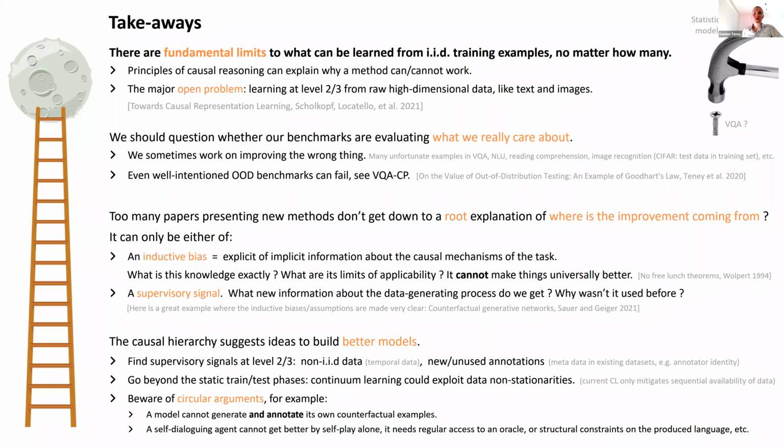For building better models, causal reasoning doesn't tell you how to build better models, but it can point in directions. At least it can tell you where to find the information that we didn't have before that could be helpful for improving generalization. Like I said, using data from just level 1 is not enough. But if we have information from level 2 or 3, then we can do better. And that means having data that is non-ID.